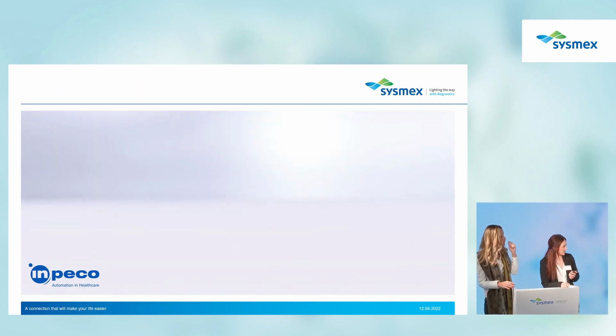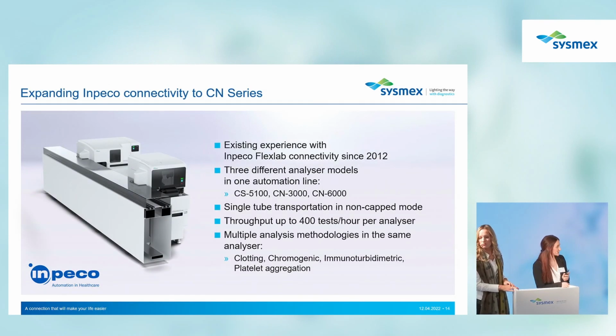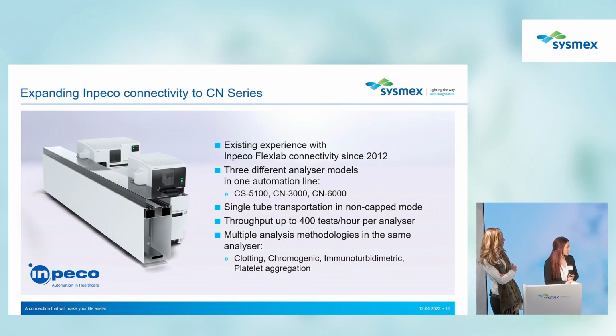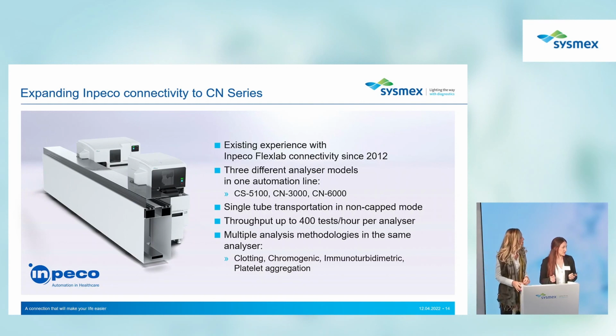Perfect. And to wrap up, as to why this connectivity will make your life simpler and easier: as we said, we have existing experience with Inpeco in connecting our Sysmex hemostasis analyzers. It is possible to connect up to 3 different models in the same automation line, the CS5100, CN3000, and CN6000, and it ensures single tube transportation in non-capped mode for the moment, with a throughput of up to 400 sample tubes per hour, and including multiple analysis methodologies in the same analyzer, as I mentioned. Additionally, we can connect multiple specialty units, including hematology, urinalysis, and hemostasis, in the same automation line.